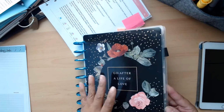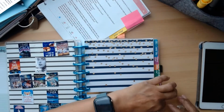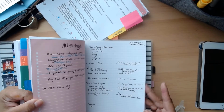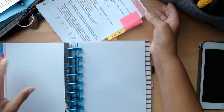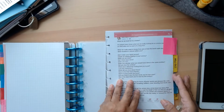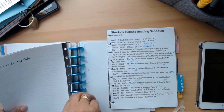So this is my cross stitch planner. This is my bookish planner. And after Playbookers goes to here, and taking these pages, which somehow ended up in the wrong place, but you know what? I fixed it, and I'm putting them in the correct place.